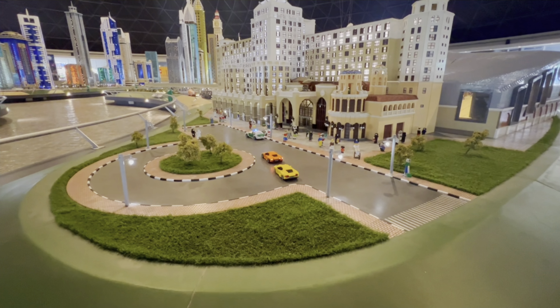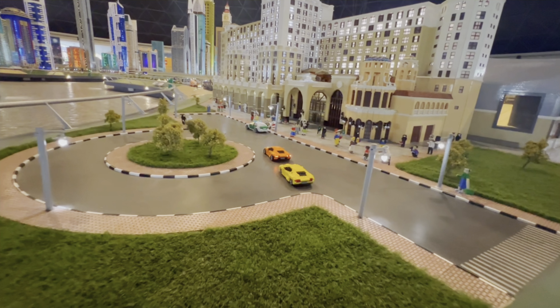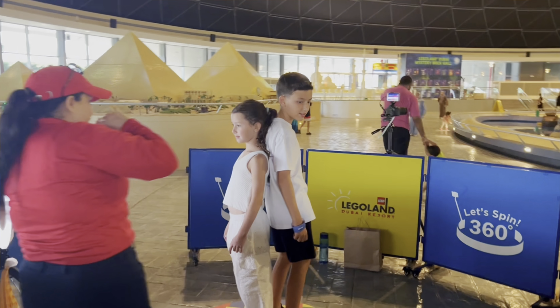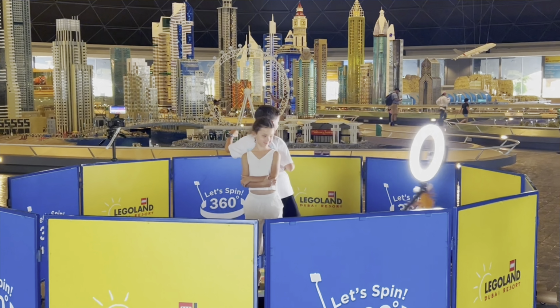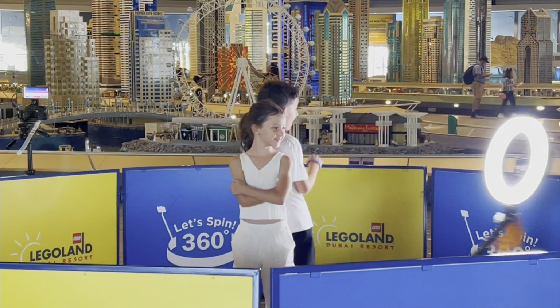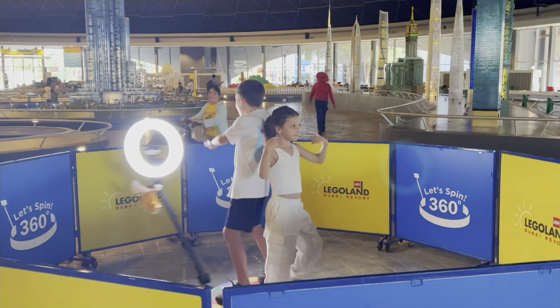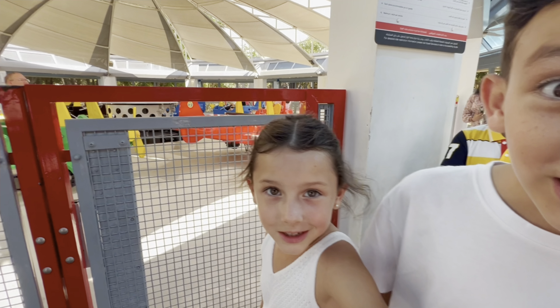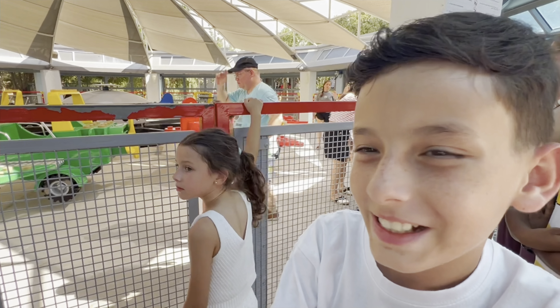Whoa, look, there's two Ferraris. There's one orange and one yellow. Yellow's my second favorite color. Guys, we're going into a spinny circle. We're going to the city airplane ride. Look! Come on with us. This is gonna be so cool.